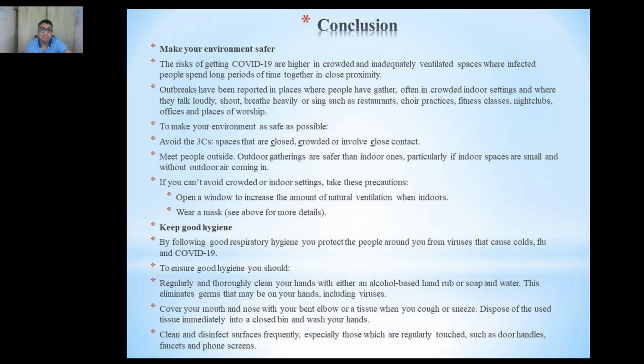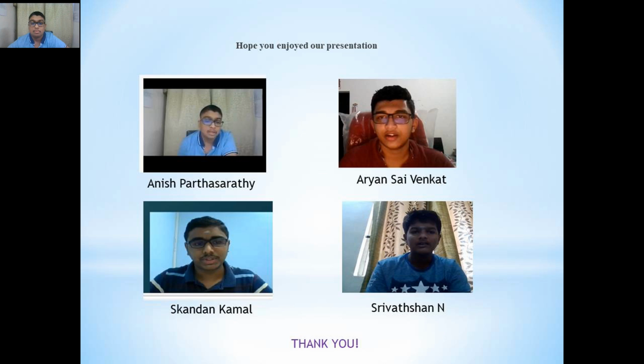Cover your mouth and nose with your bent elbow or a tissue when you cough or sneeze. Dispose of the used tissue immediately into a closed bin and wash your hands. Clean and disinfect surfaces frequently, especially those which are regularly touched, such as door handles, faucets, and phone screens.